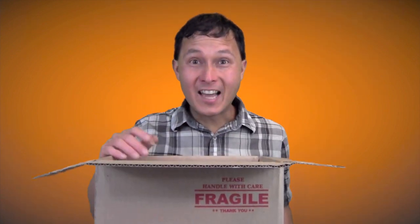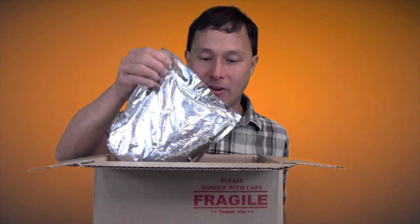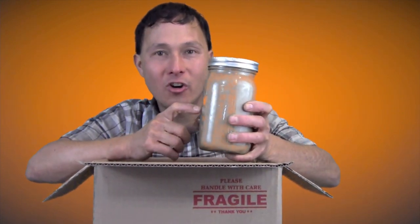So now I'm going to share with you guys how to store your herbs once you get them. They come in these little foil packets. I don't recommend keeping them in the foil packets. Remember to take them out and put them in a nice glass jar. So I like to use the mason jars here.